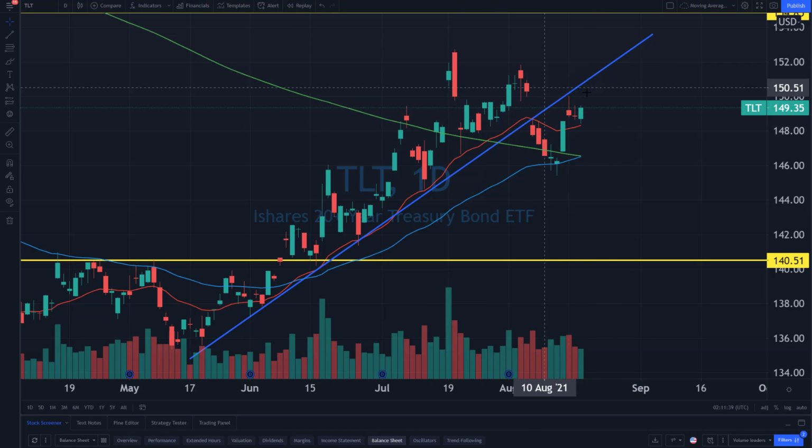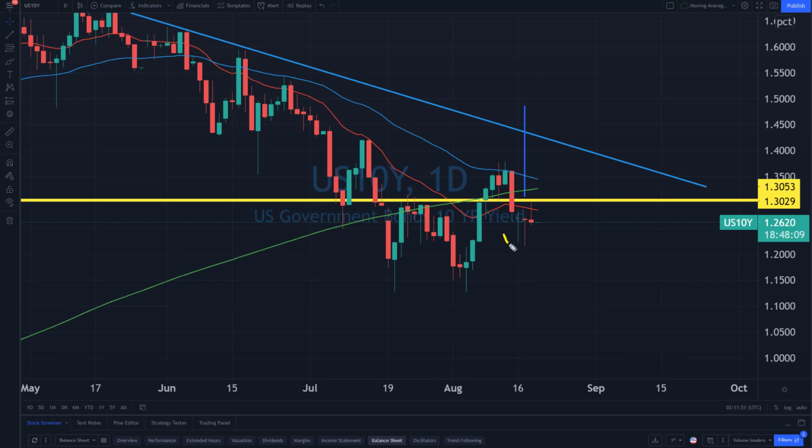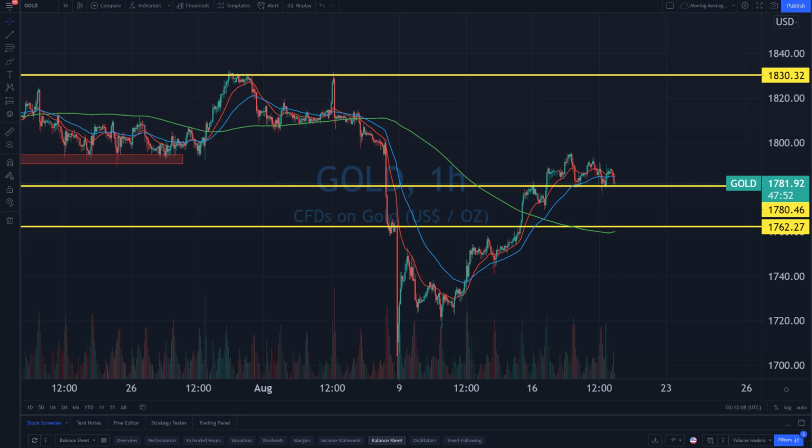TLT, 20-year bonds, nothing much to report here. Still looking at it going through this particular trend line. If it is going to, we'll keep watching that on the daily. US 10-year has no idea what it wants to do. Double rejection here, then we get a rejection from the top down, basically neutralizing itself. A closure above the wick up here is bullish on the US 10-year, a closure below the wicks down here is bearish, back into the 115 on the US 10-year. You can trade banks accordingly with this. We've talked about it a lot on the channel.